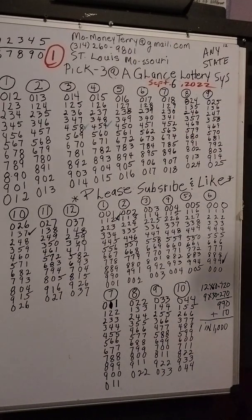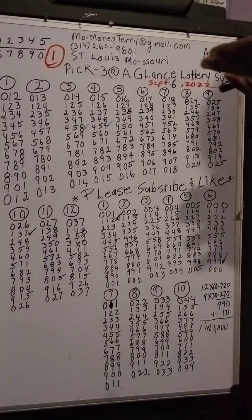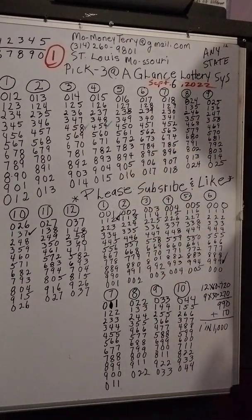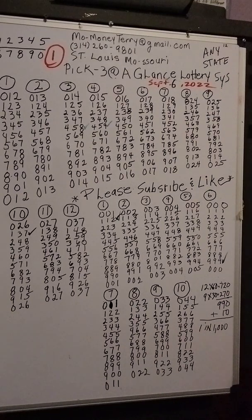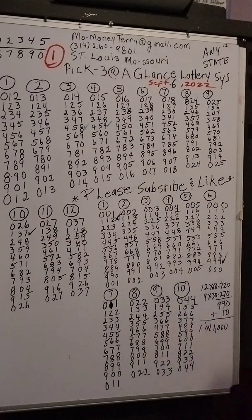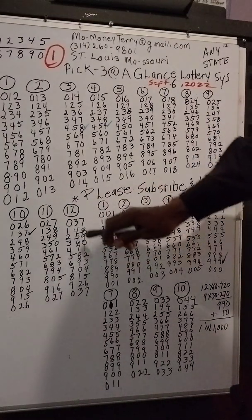If you want to look for somebody else to give you a number, because I tell people when they ask me, Terry, what to play, I tell them what I'm playing. I don't try to suggest to people what to play. I just tell them what I'm playing, because that's how I do it. If they want to play my numbers, fine. If they don't, fine. But I do my homework. And they hit. I've had people hit from me giving them numbers. And I've had people miss because they didn't play the number I gave. You know how this thing go, y'all. But anyway, that's it.